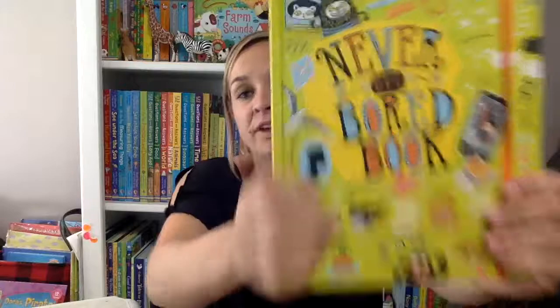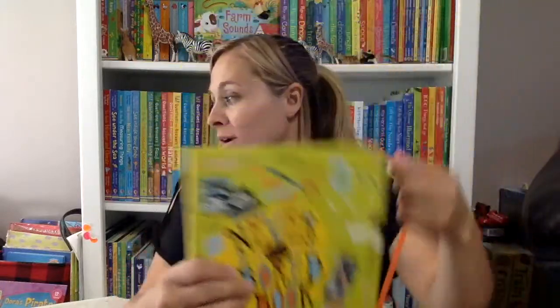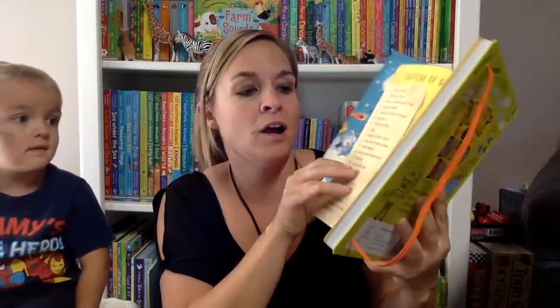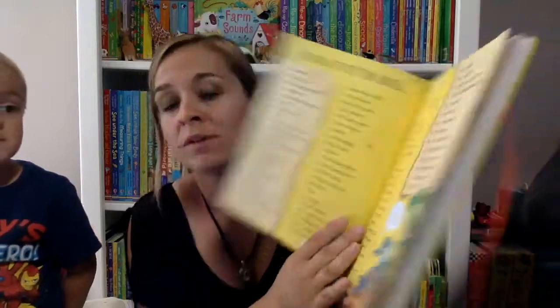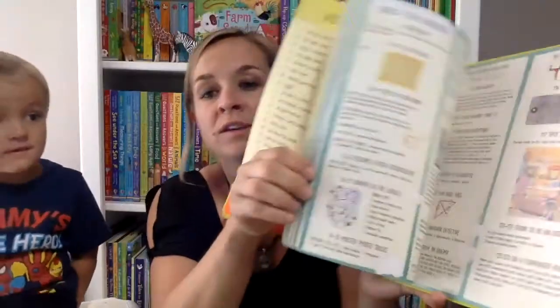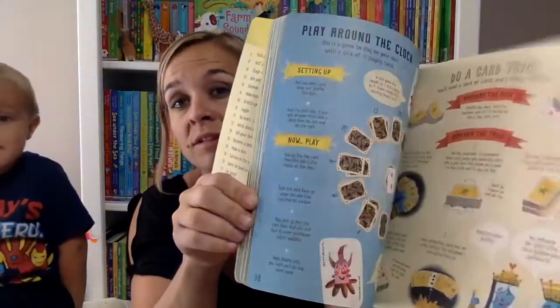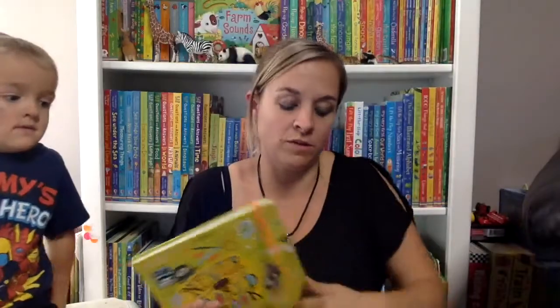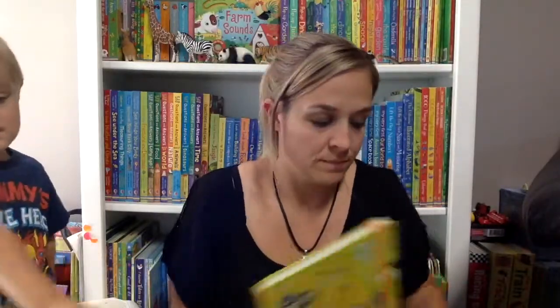This one looks amazing. Never Get Bored book. This is going to save my life this summer because my kids often get bored. We live in the middle of nowhere, and sometimes you have to make your own fun. So here we go. It has like 128 pages or something. All of these are different activities to keep your kids from getting bored. Perfect for the summer. Oh, I need that book.